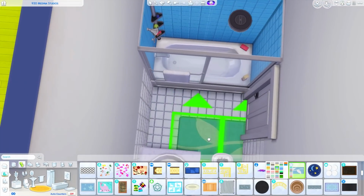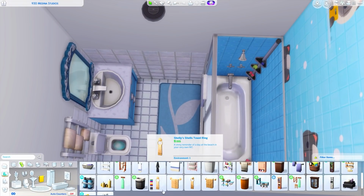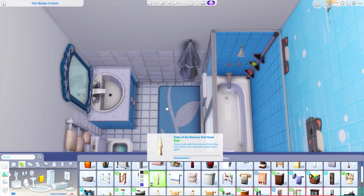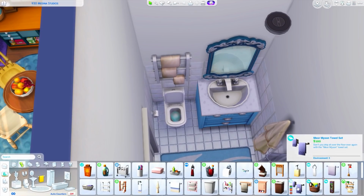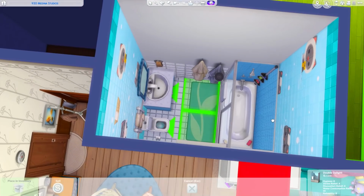I'm excited to share those with you. One of them is also very colorful like these last two, and one of them is way more neutral and calming. I'm just overall really happy with how all of the apartments in this came out.